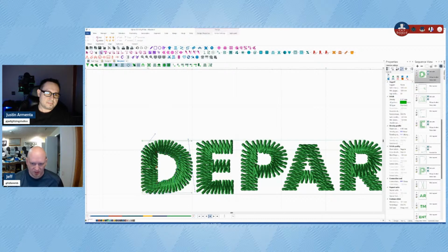So I can just go here. I can right click and say add an anchor point, and it'll give me that. And I can move that up there to the top. I can turn it to a cusp node, convert to cusp. And now I've got my little handles. That's what we call them, right, Justin? The little handle thingies. Yeah, handlebars, whatever you want to call them. Bezier handles. Yep. And I can essentially just adjust that letter there.